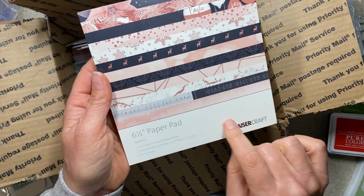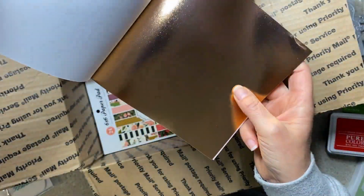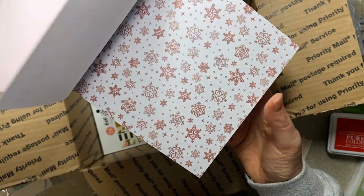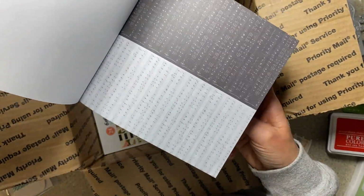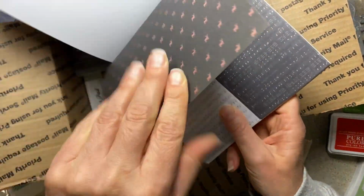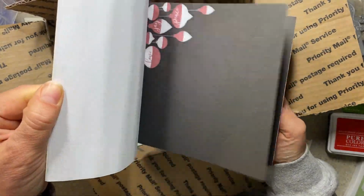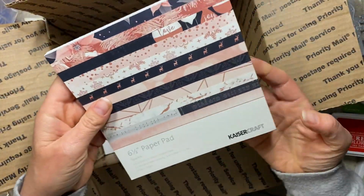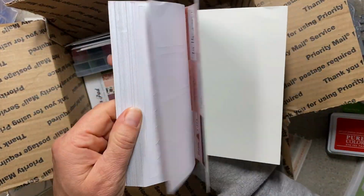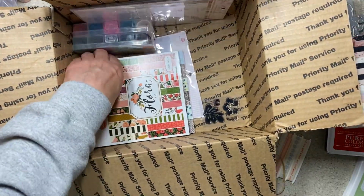These Kaiser Craft pads are interesting because they're 6.5 inches. This one is called Sparkle. Oh, it has cut-aparts. Oh, look at this. And foils, snowflakes, all kinds of different stuff in it. So you could make some non-traditional Christmas cards. Oh, the music, I like that. And it's thick enough to make cards with, but I also could use it for collaging, like the music papers and stuff. I do like the foil and the glitter. Really interesting pad because it has accessories and all sorts of things in it. I don't have any Kaiser Craft pads, I don't think, so that's cool.